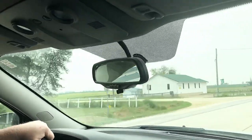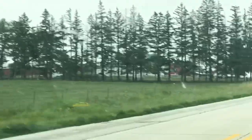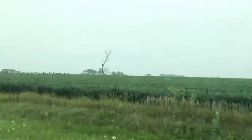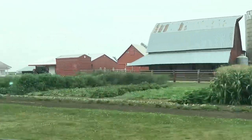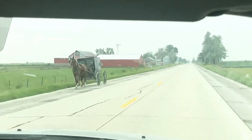And I'm showing some of the homes. Right there's a school, and I'll just let you take in the sights. And if there's anything worth noting, I'll point it out, but most everything's pretty self-explanatory. Most of them have laundry out today. You'll notice all the homes are white and they have red barns. There's a couple horse and buggies that we'll encounter on our drives, and make special note of all of the beautiful gardens right now. Enjoy our ride.